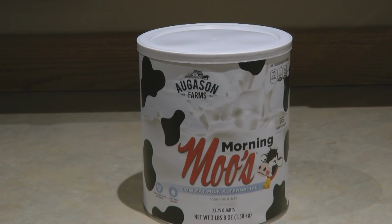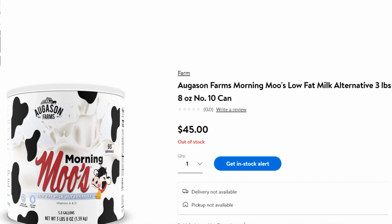I was able to find for a while a product from Augustin Farms called Morning Moo, which is a good tasting milk. It has other ingredients in it, and it was pretty delicious, and it was a suitable substitute. It is expensive, and then I've not been able to get any anymore. Another alternative I did find to milk that I find is very palatable, delicious, and useful is the Nido milk.